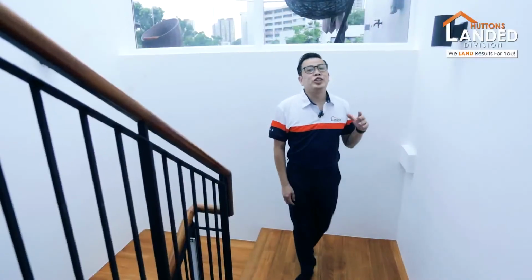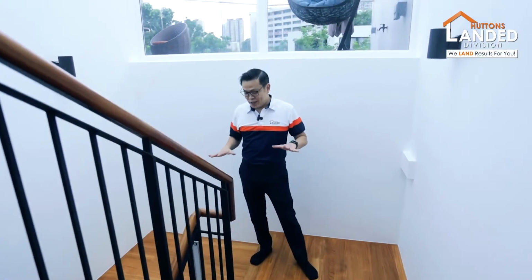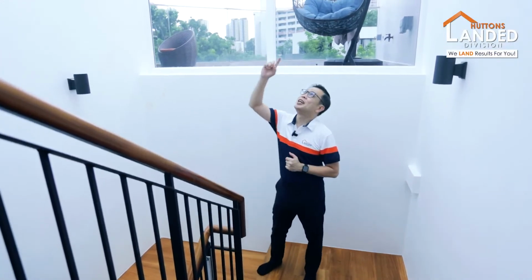Okay, now I'm going to introduce to you the top floor of the house. But before that, we're going to talk a bit about this landing over here. Now, for this house, as far as the lift landing is concerned, especially this level, the wall sconces are virtually not necessary during the daytime because we have a huge skylight panel on top. Okay, bringing all the natural lights.